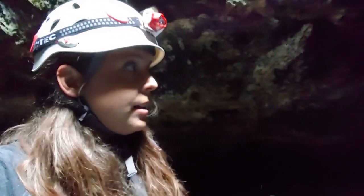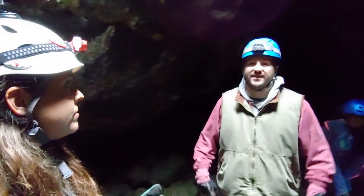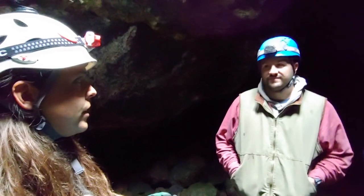Made it. Wait, it's supposed to be a figure eight. We think we went in a circle, right? And now we're going in another one. I think we did one part of the lower eight. Okay. But I do think that had we kept crawling in that section, we might have connected. But maybe not. So we did have some crawling.